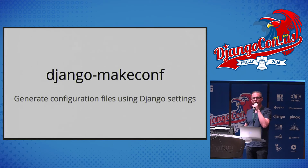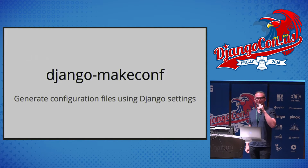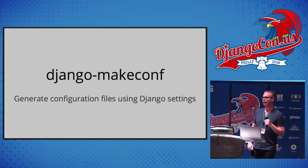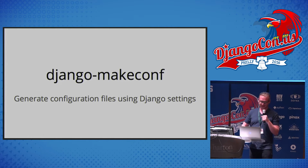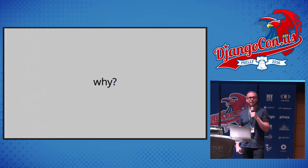All right, so who here has heard of Django MakeConf? I work with you. Nobody's heard of this. It's a library. It makes conferences. No, wait. It generates configuration files. So why would you want to generate a configuration file?